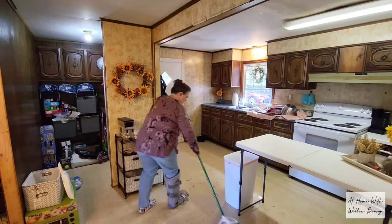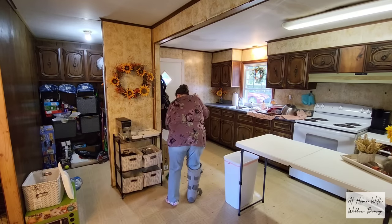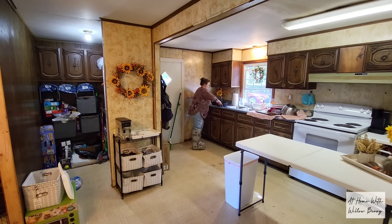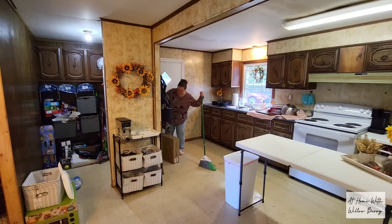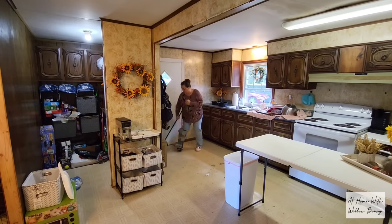The Swiffer mop doesn't exactly do the best job in the world, but it's better than getting down on my hands and knees and scrubbing the floor by hand. I definitely need a better mop, and I would like to invest in a Roomba robot vacuum cleaner once we put in all new flooring. But in the meantime, I'll just have to make do with what I have on hand. Alright, well, let's go wash some floors.